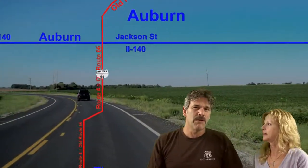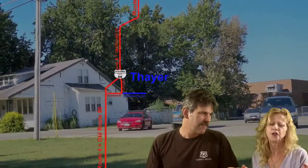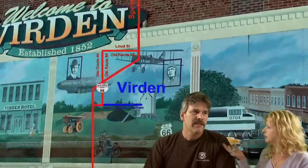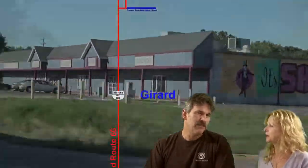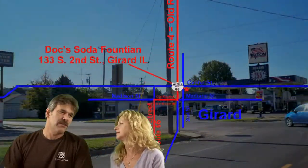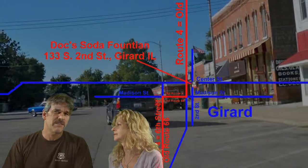Great. Girard was where we went to Doc's Soda Fountain. That's right. They have such a unique soda fountain. It's a step back in time. And then they had the pharmacy. They have a museum in there. That's right. The museum is an old pharmacy museum because that's what that building used to be, a pharmacy. Right.